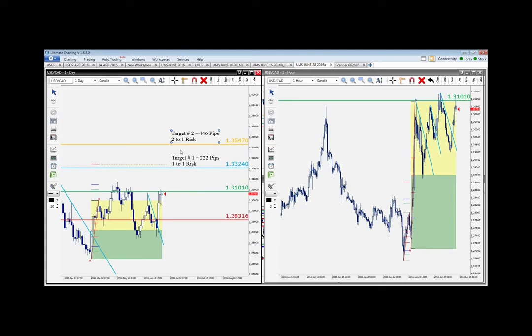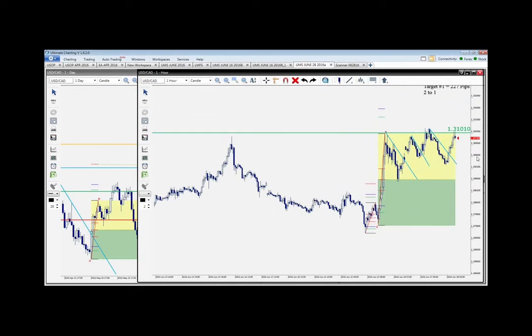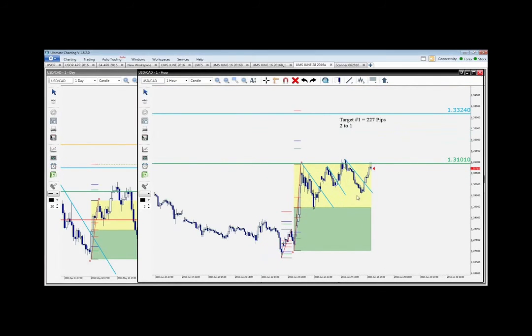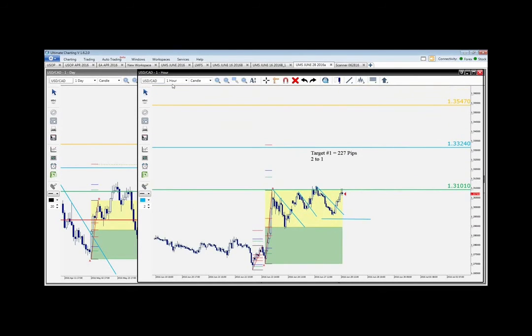A 2-to-1 risk ratio is not too bad, but like I said, a lot of you probably don't trade on a daily time frame. So here's what we can do. Use the daily time frame for direction, for guidance. I pulled up the US dollar, Canadian dollar on a 1-hour time frame, and you can see your risk tolerance is going to be a little bit less because your stop loss is probably going to be right around here. So all of a sudden your 1-to-1 risk ratio is now a 2-to-1 risk ratio based off of what the 1-hour time frame is showing.